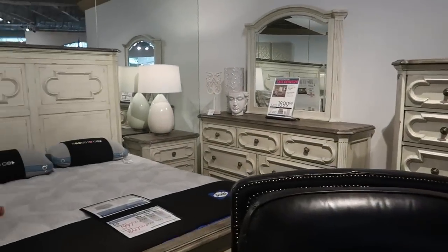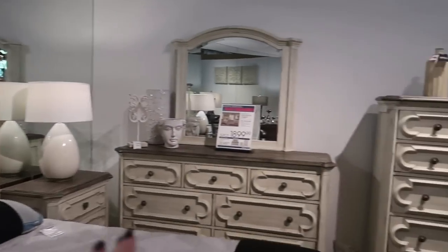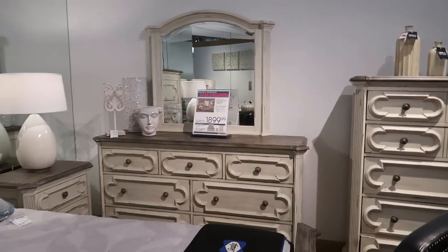Style is what I like, that rustic weathered look, and then like the wood tops. That's what I've been going for in every store.